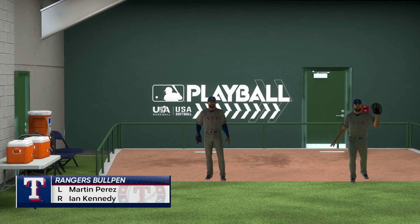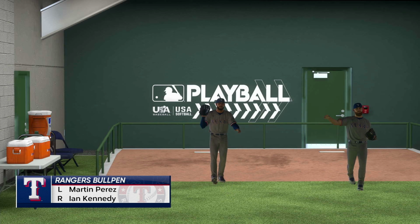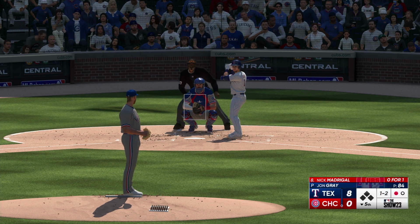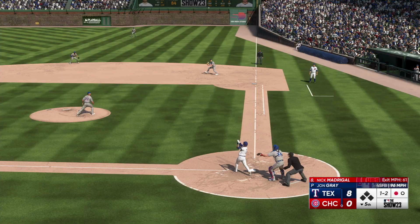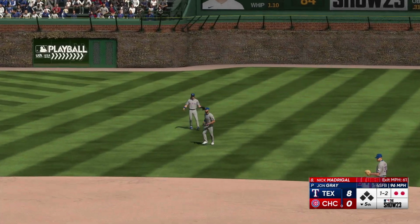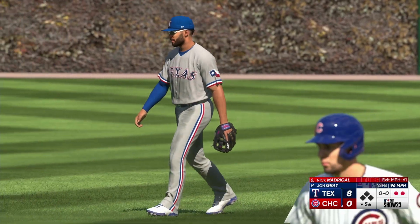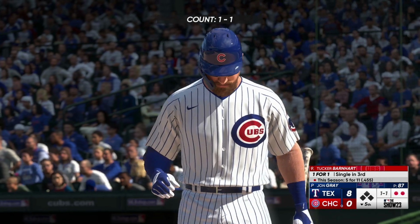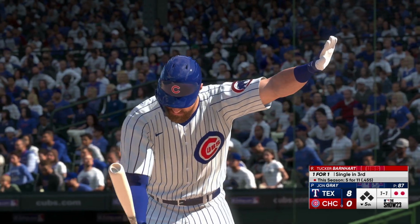Double-barreled action in the bullpen. Martin Perez up and throwing. Kennedy, the right-hander, also getting loose. This one popped up. Simeon under it. Puts it away for the out. Now batting, catcher, Tucker Barnhart. So up now for Chicago, Tucker Barnhart. He was the big part of the field last time.